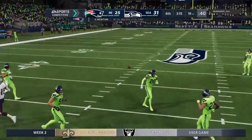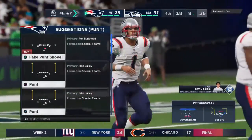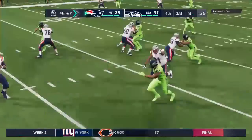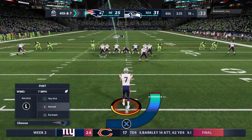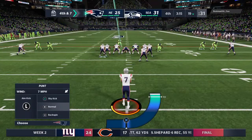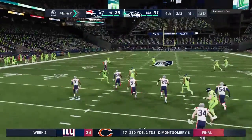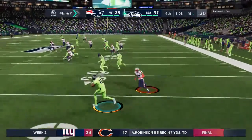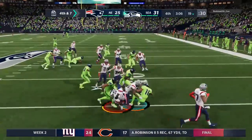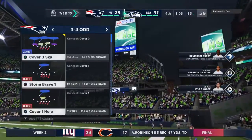And the throw there going to be incomplete. How about some applause for the defense there? They forced him to throw that one into coverage, and just like that, they're staring at a 4th down. Well done. The Patriots send out their punter as he's on to kick it away. Now it's Lockett. So a good punt, but a solid 12-yard return.